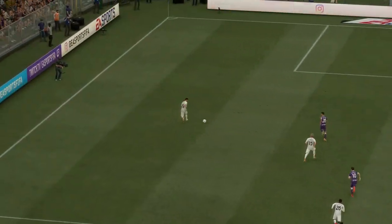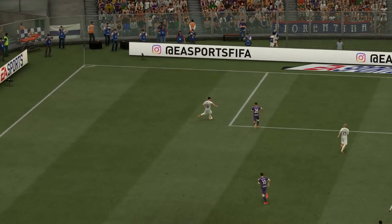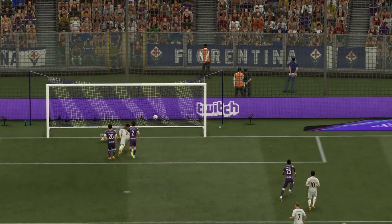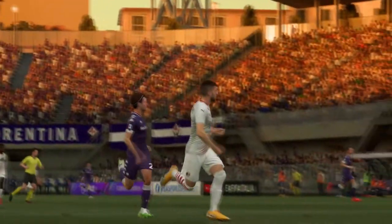Well, here's the replay. Super fast counter-attack football at its best. And I bet he can't believe the time and space he's got to simply nod the ball into the net. No jump needed, too easy.